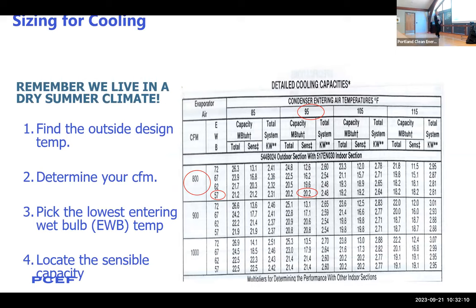How come I'm not seeing, say, 600 CFM here? It started at 800. You'd kill your compressor. You'd kill your compressor, but you've found 300 CFM a ton out there. I know you have, right? So 800 CFM. Our entering wet bulb is 57. Our sensible capacity is 20. Right? But notice, if it was 72, it'd only be about 1 ton.